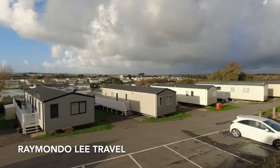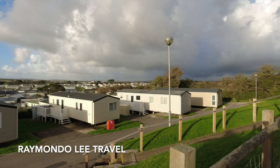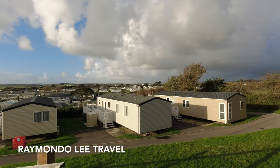Right, I'm at the far end now. And Westfield's up there. That's where our caravan is. Our caravan's up this section. So I'm going to bring you down to where the nature trail is, if you want to give it a go.